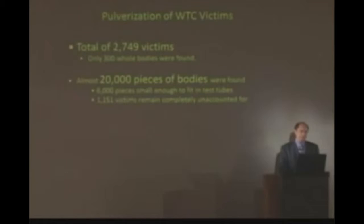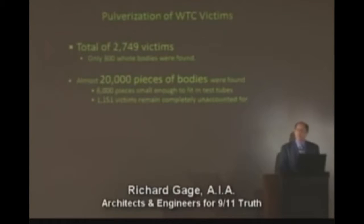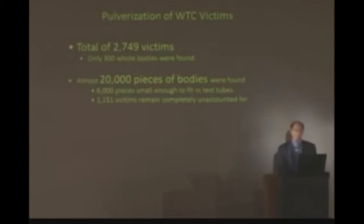Personally, I lost a cousin in the building and never found his remains. He was on the 100th floor of Tower 1 and they never found anything, any remnants. Patricia Riley recovered her sister Lorraine's handbag, but nothing of her body. Lorraine has a tombstone at the cemetery, but she isn't there. 1,100 victims completely unaccounted for. In other words, no pieces large enough to gain any DNA from, vaporized.